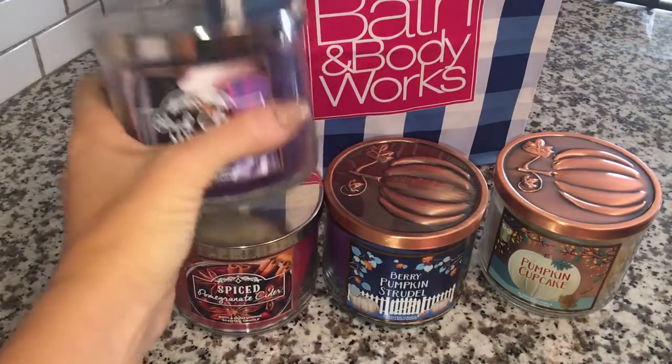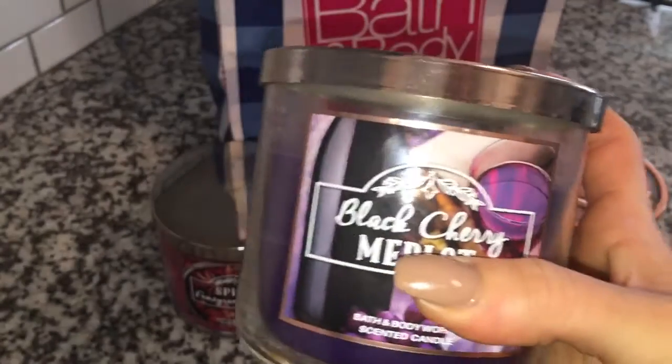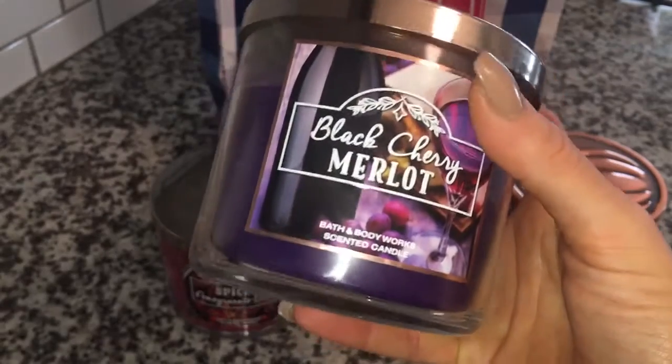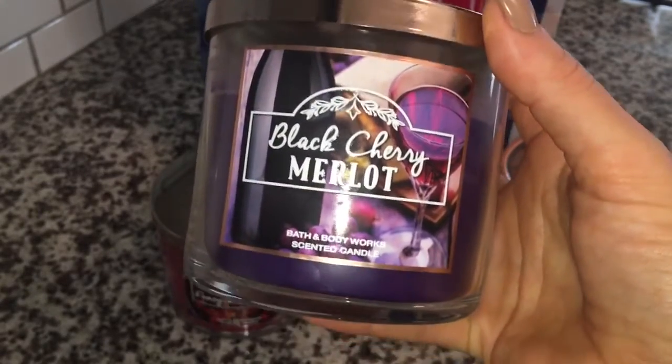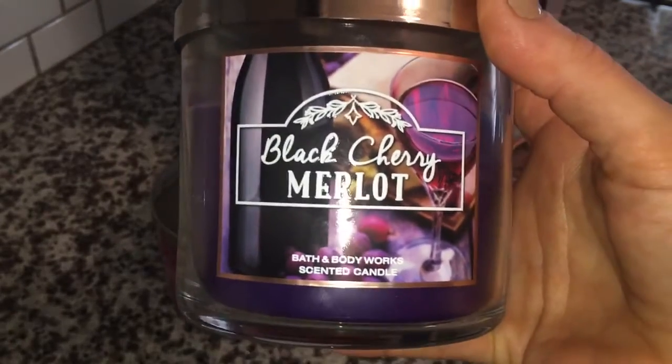So, Black Cherry Merlot. I did not get it last year because I didn't like it. I thought it smelled very medicinal. They completely changed it, and people liked it a lot better this year because it smells exactly like the hand soap, which I've never tried. But this is incredibly tart, almost scrunch your nose up, sour tart.